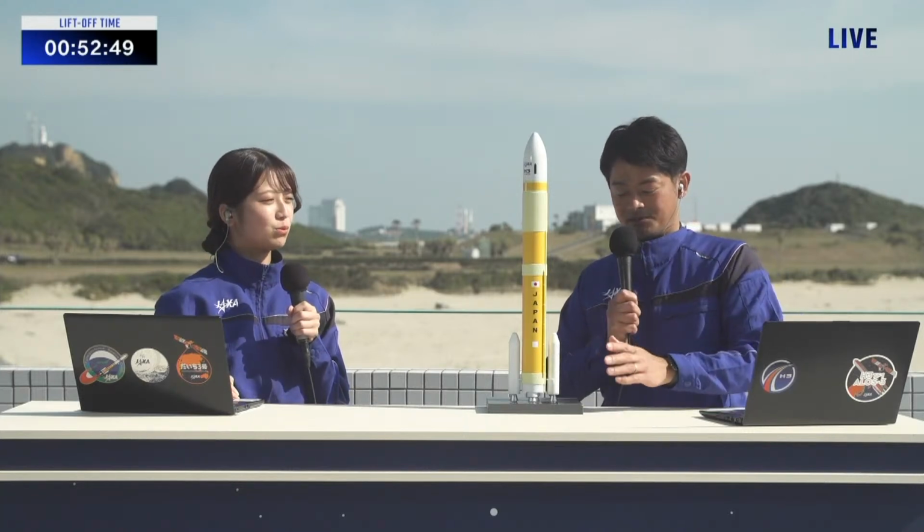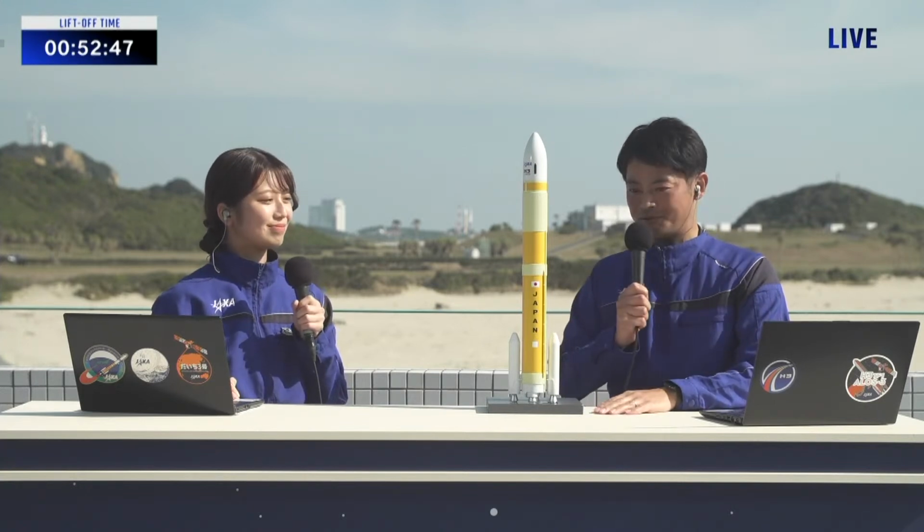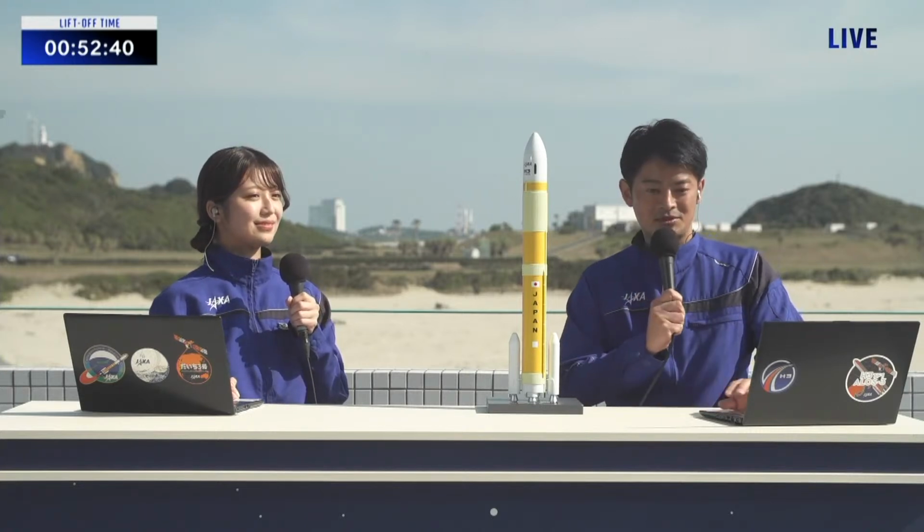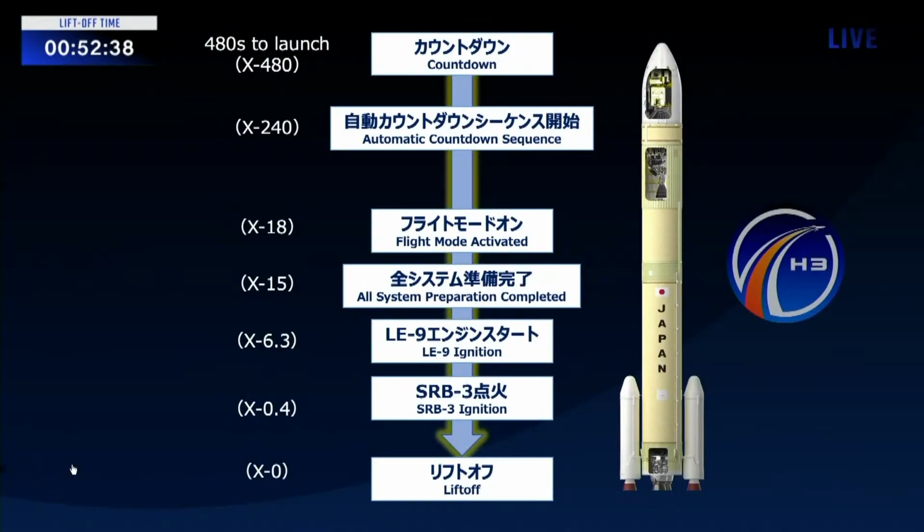And with the launch vehicle, it's not the case that it just goes up in the air when it is ignited, but we go through what we refer to as a launch sequence. So various preparation and procedures are required before we make the launch, and I'd like to give some explanation about that today. So if you could take a look here. This is quite a simplified version of what happens in the 480 seconds to the liftoff.